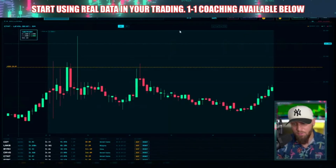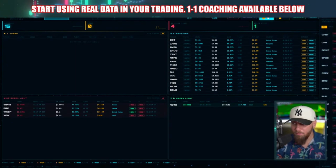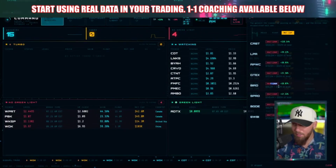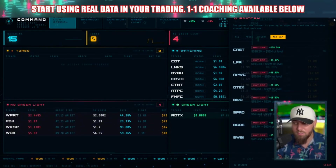And then this is another great example. So BIRD, if you take a look at BIRD, it says on Webull that the market cap is 48 million. But if you come over here to Skip and then you go to market cap, you can see BIRD's market cap. And then you can take a look and say, okay, the market cap at the breakout level is actually going to be 58.2 million, which is too high.